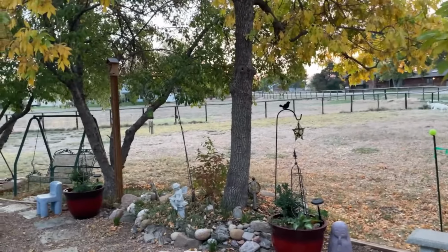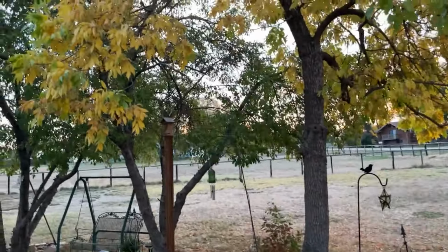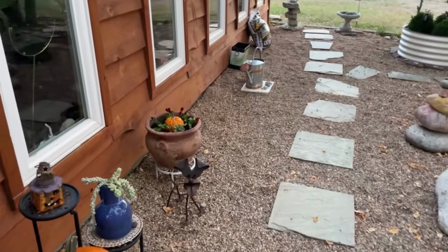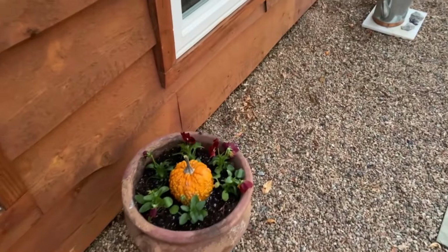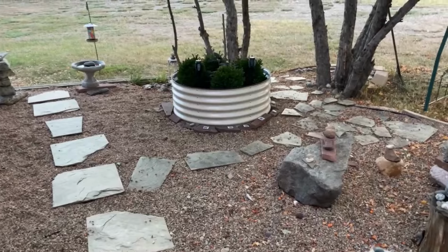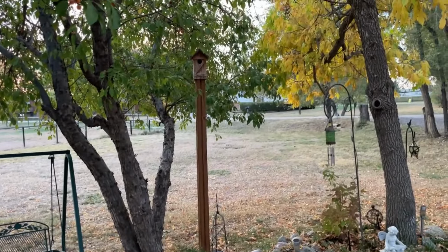Good morning. Well, beautiful sunrise this morning, and I wanted to share with you that I did finish this project up yesterday. Pansies ended up here with the gourd. Kind of cute, isn't it? And here is our finished boxwoods. There was a birdie up in the birdhouse here just a second ago.